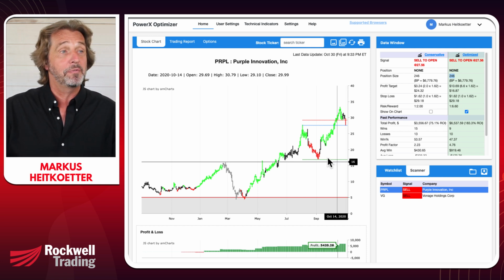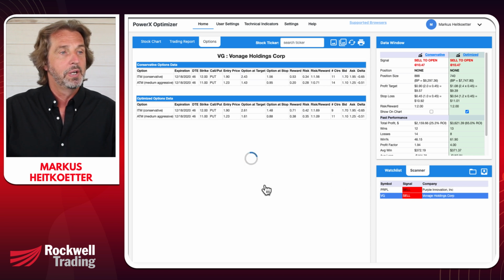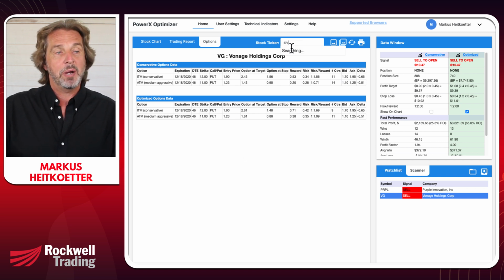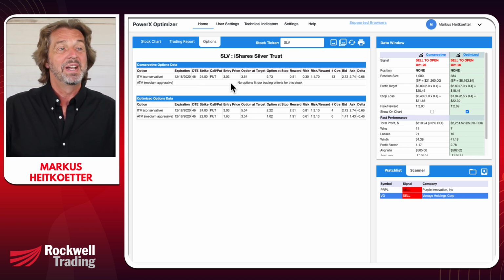And there were a few other features here. Let me just show you. I believe it was for, let me go for SLV. Sometimes it happens, for example, SLV, I'm just picking it here because we used this as an example during testing, that the options wouldn't make sense.